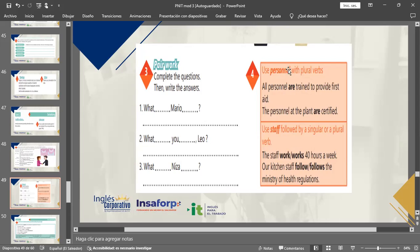Quiere decir que cuando usamos la palabra personal, we're talking about el personal. The verb is going to be in plural. Por eso usamos are. Our personal are experienced and well trained.